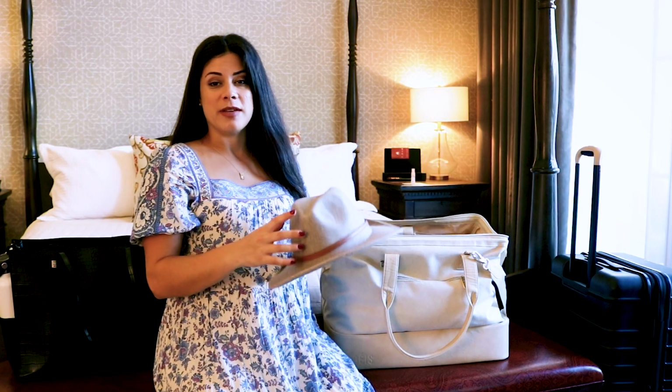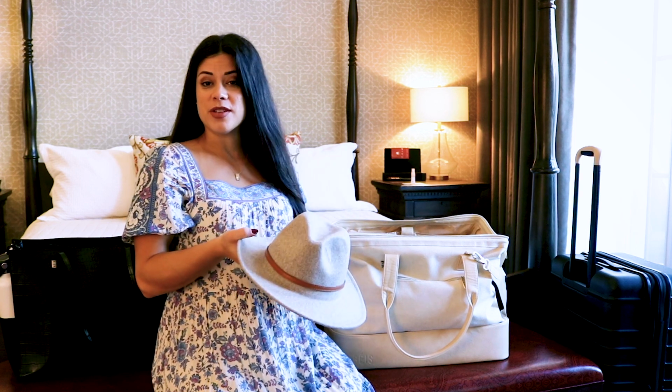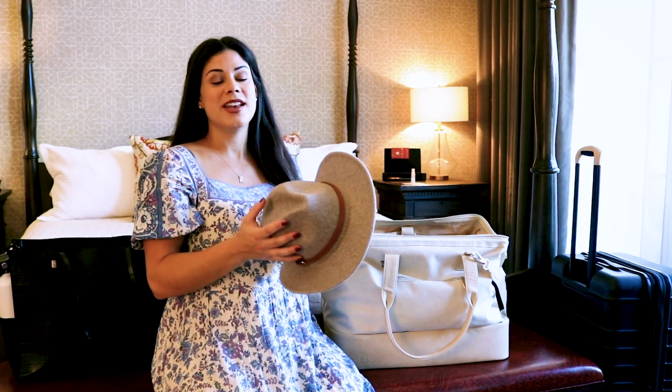There's also a really nice strap with a hook on it in here for your car keys. I have been traveling my past several trips on the plane with a hat of some sort. I think that it really can elevate your look while you are traveling through the airport, and also doubles when you get to your destination as a way to shade your face from the sun.